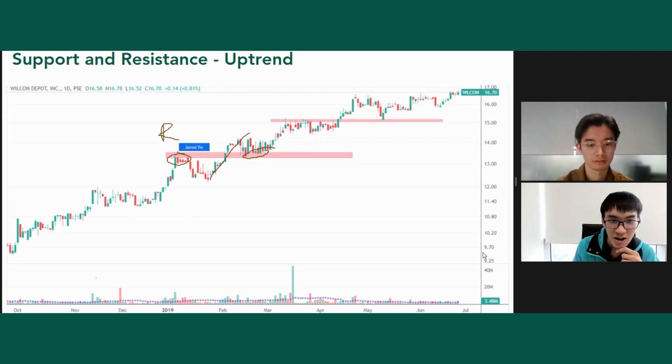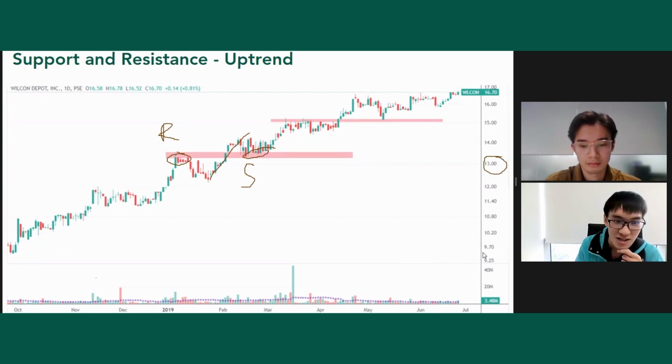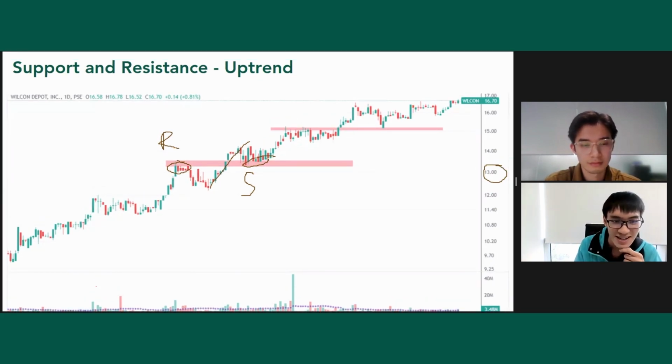Then once it broke out and it went back to the level, it acted as support. So, what's the logic behind this? Let's say Hero. So this is 13 pesos. If coffee was 13 pesos, and they're like, uy, may bagong formulation, di ba? Let's buy it. Then you saw, naging 14 pesos na yung kape, di ba?